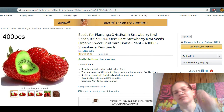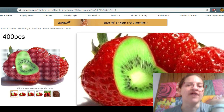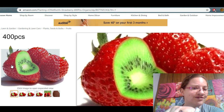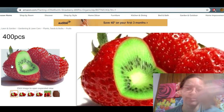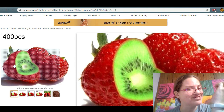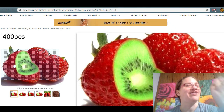But, like, seriously. Strawberry kiwi fruit. Now, first off, like, this is a lot better photoshopping than some of the ones that we've seen in the last, like, however long. But if you're gonna make something like that, it's only got one set of seeds, dude. Like, come on now. Seriously. Also, why?